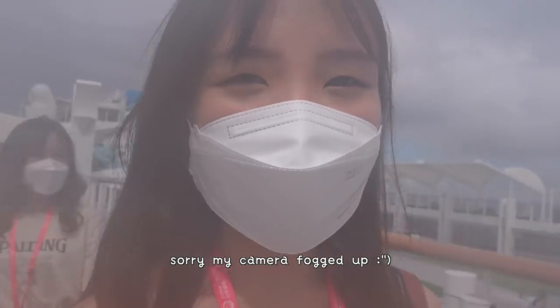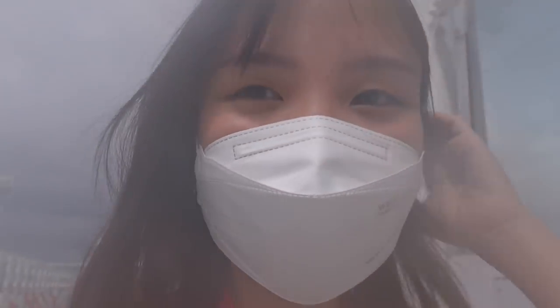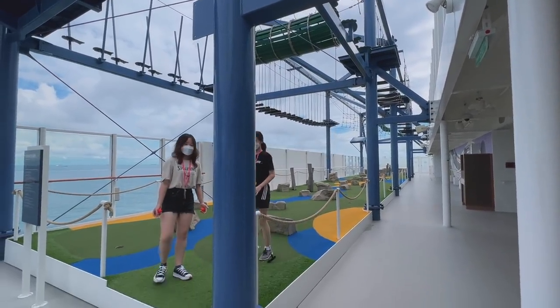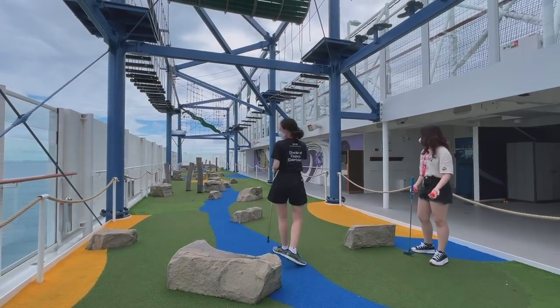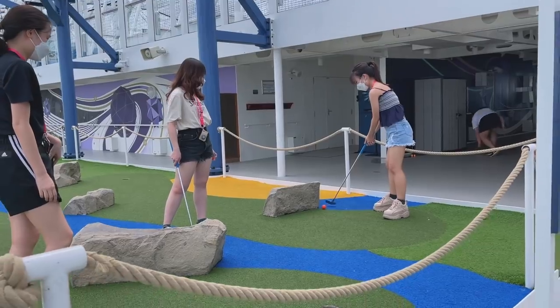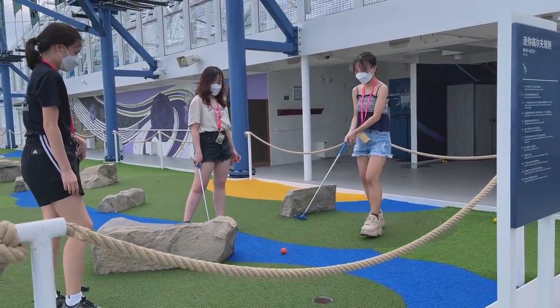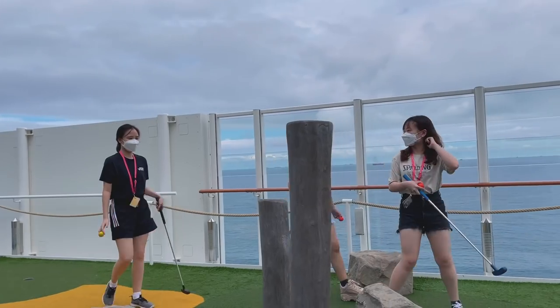We're now going for mini golf. Super hot, which is nice, better than raining. Didn't expect the golf to end this quick. It was supposed to be 30 minutes, but because there's a lot of people, they said 15 minutes. But anyway, it's pretty small, so I don't think we need that much time as well.